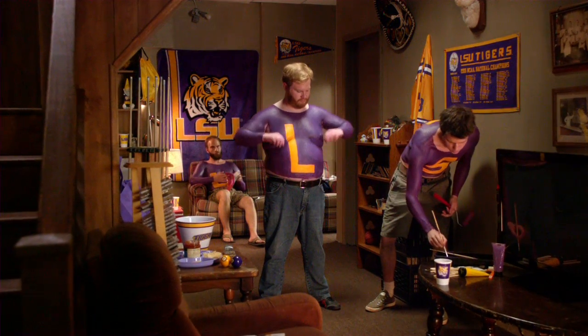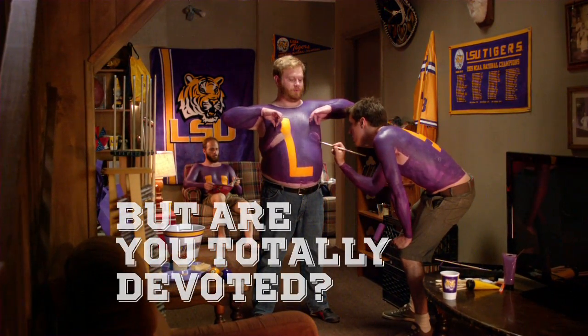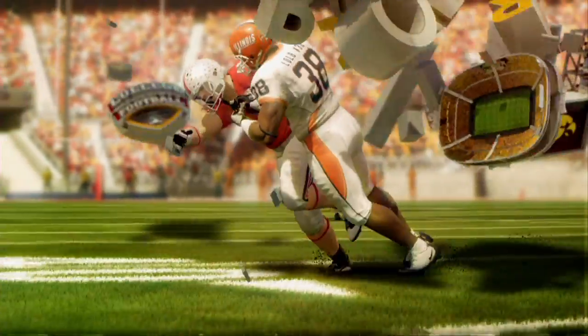And lift. There you go. Deeper game for a deeper devotion. NCAA Football 12, rated E for everyone.